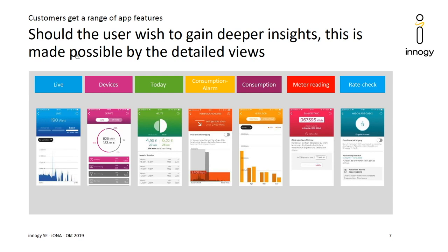On the right side, the meter reading. It's still necessary to have the meter reading because this iONA app is not the official way which we can use to produce our bills. We still have to wait for a meter reading from the grid company to build our bills, because this data path we are using here is not the official path for billing. It has to be done from the grid company to the retailer.